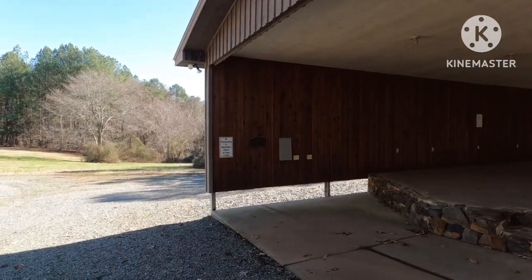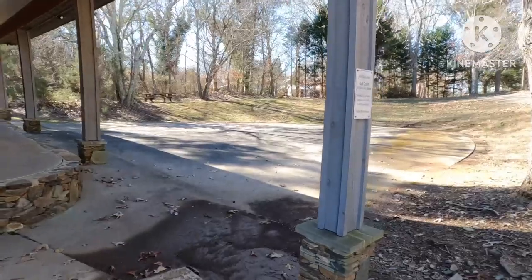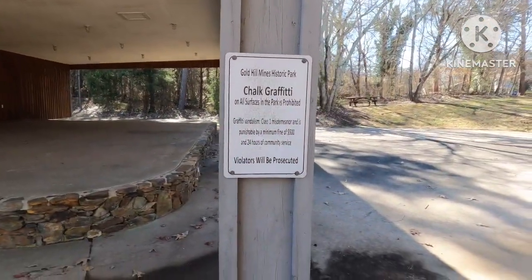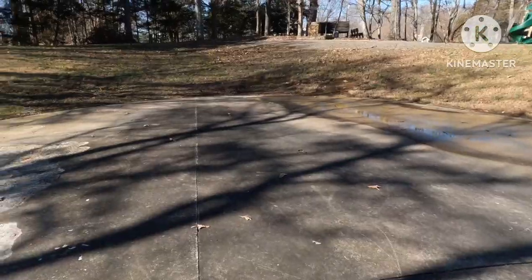No skateboards or rollerblades allowed on stage or patio. Thank you. Thank you very much. And graffiti. Do not do that. It's very mean. Really is. That is an awesome stage right there. I guess you set all the chairs out here.